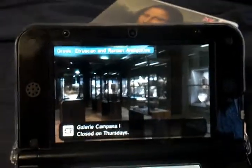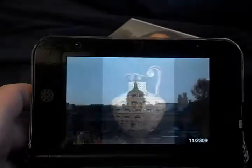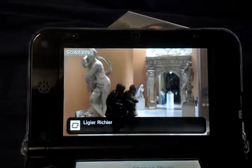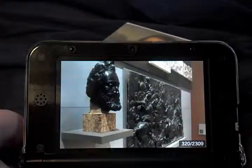And then looks like if you want to manually advance it, you can do that. You can see here it's showing a number in the bottom right. If you do up and down, it changes it. It looks like there's about, no, 2,300 pictures. So doing this, you can skip 100 at a time.